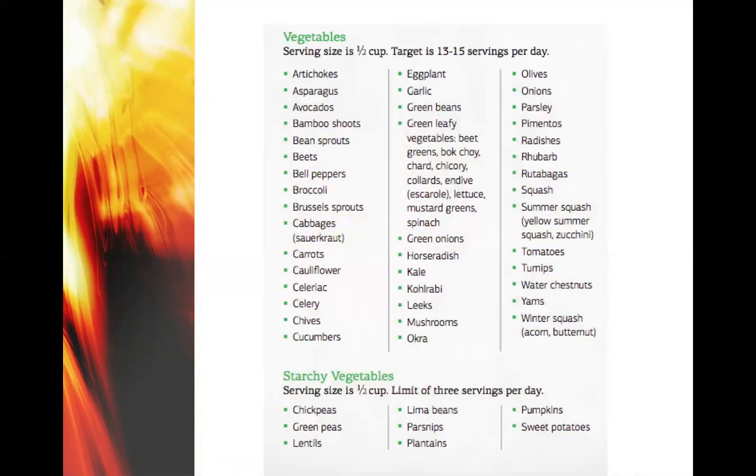Okay, so again, we talked about, for vegetables: artichokes, asparagus, avocados, carrots, cauliflower, kale, mushrooms, squash, and tomatoes is on here. And I always say it is a nightshade vegetable. Try your best to use it in moderation. Now, the serving size for vegetables for this program is a half cup. And so you want 13 to 15 servings of vegetables a day. Okay, and I'm going to show you what your plate is supposed to look like on an anti-inflammatory diet.